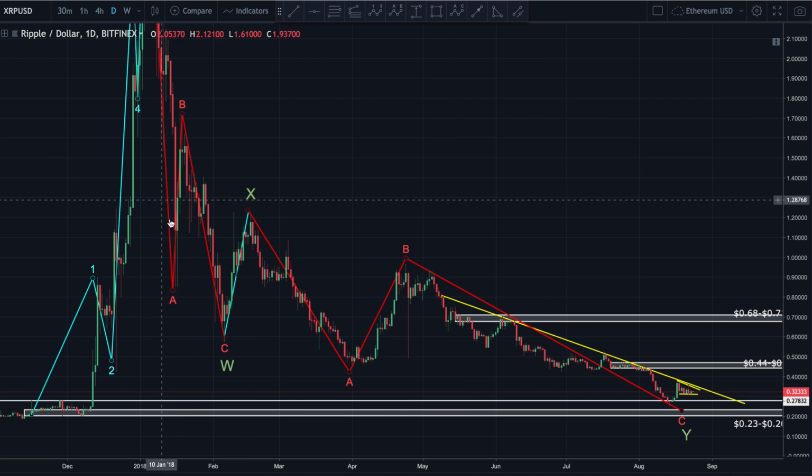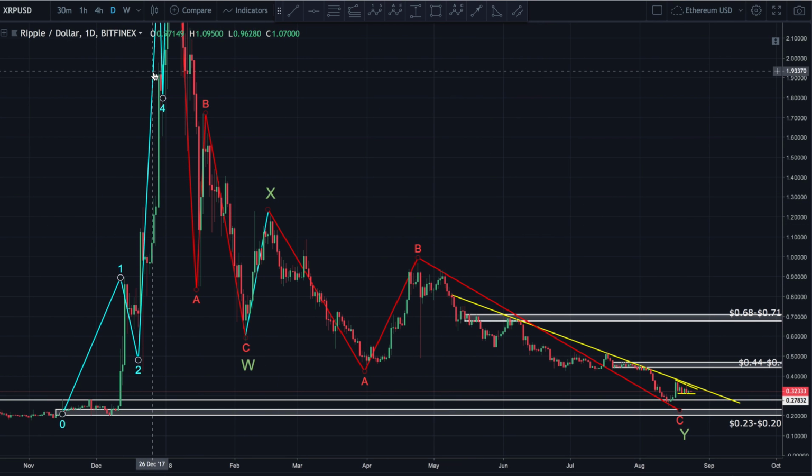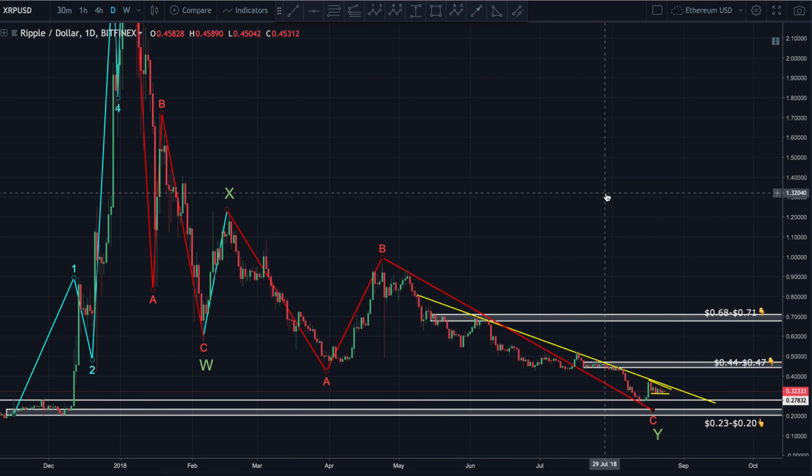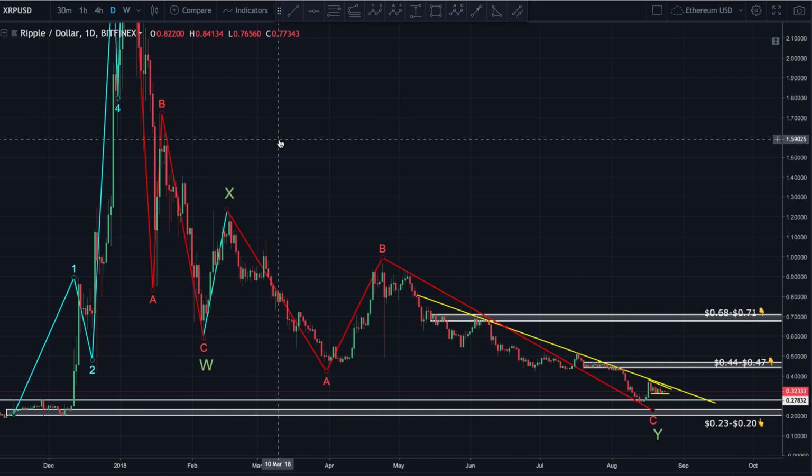I had a couple requests for Ripple, so I wanted to bang out a very quick video on it, guys. We're looking at Ripple to the US dollar, the one-day chart on Bitfinex. Looking at the bigger picture, Ripple is following a very similar pattern to a few other altcoins and Bitcoin, which is not surprising at all, since we know that Ripple does follow Bitcoin like many other altcoins. So the patterns are very similar.